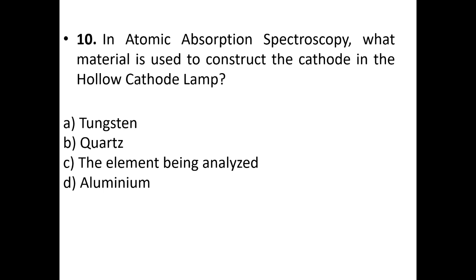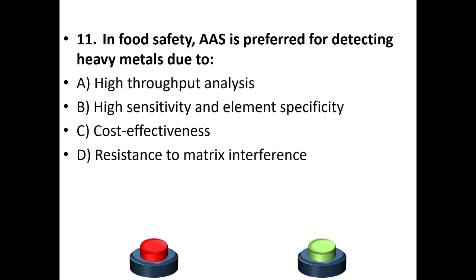10th question. In AAS, what material is used to construct the cathode in the hollow cathode lamp? A. Tungsten. B. Quartz. C. The element being analyzed. D. Aluminum. Your answer is option C. The element being analyzed. 11th question. In food safety, AAS is preferred for detecting heavy metals due to high throughput analysis, high sensitivity and element specificity, cost effectiveness, resistance to matrix interference. Which is the answer?